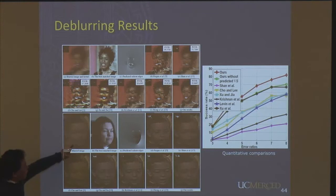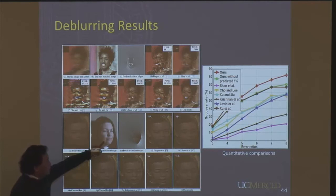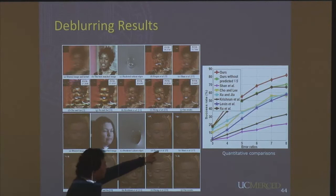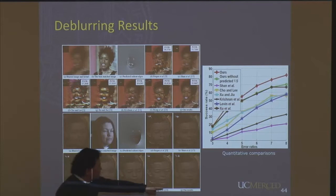This will be the best match, because we can extract contours, even though it is quite different. We extract these edges, and from there you will be able to recover a blur kernel. This is the result from Rob Fergus, this is a SIGGRAPH paper, and so on. And then you will be able to get a much better result this way.